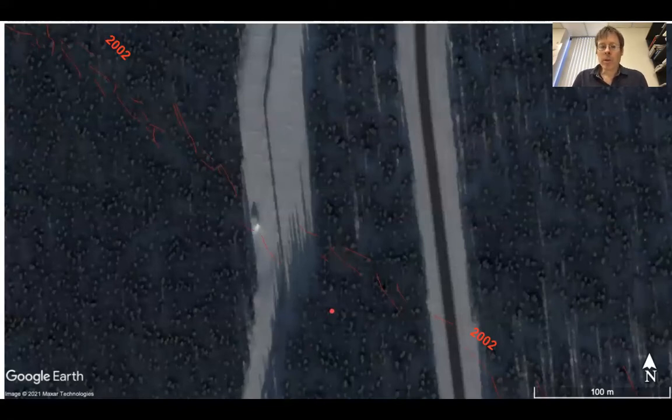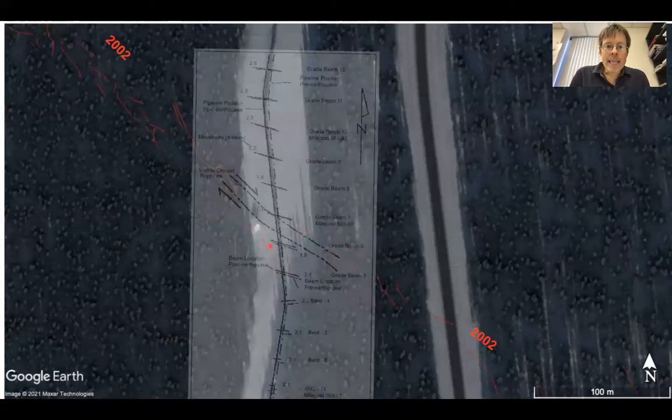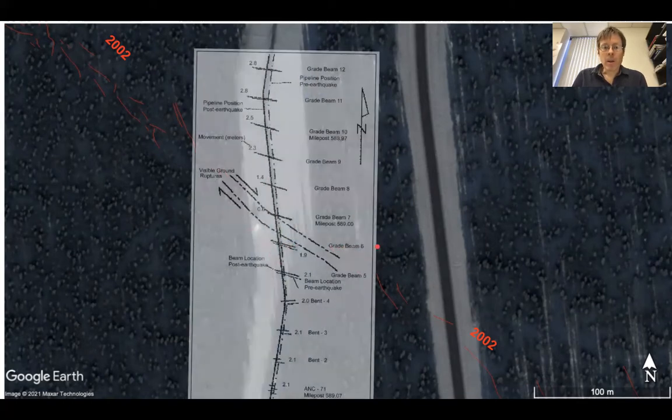This is Google imagery from now, but we're looking at the surface breaks as mapped. There's the Richardson Highway, there's the pipeline. You can also superimpose a figure from a recent paper, after the Denali earthquake, by Honegger and others in 2004. We can see here the pipeline, and this aligns very nicely with the figure from their paper and the imagery here. And we can get some idea of exactly the kind of detailed measurements of what happened at the pipeline. So here we'll go a little further.